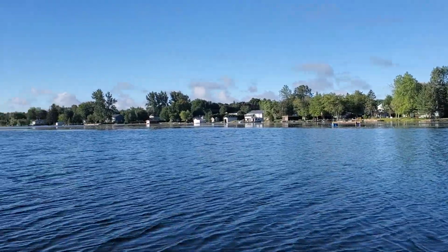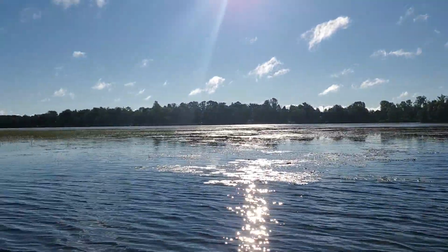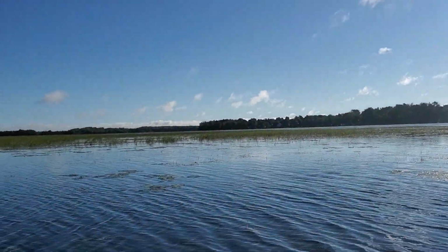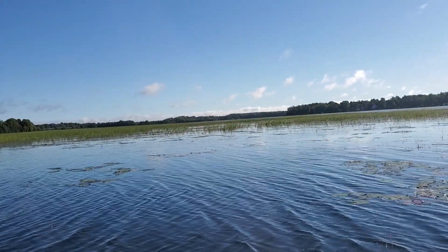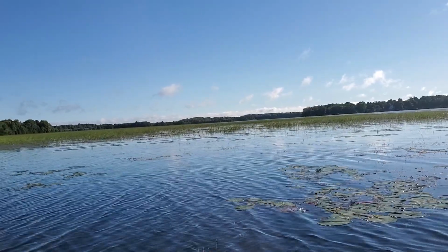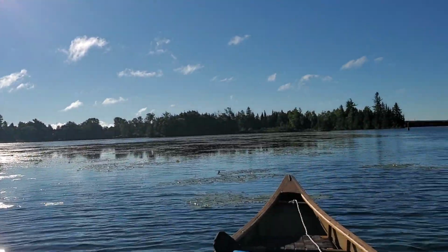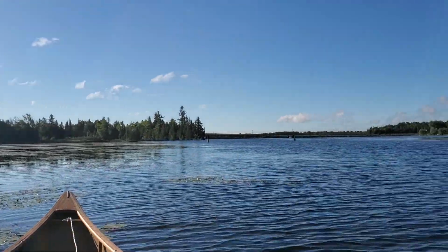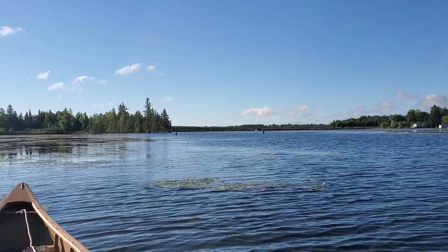Alright, so I've now reached the point where the canal opens up into this lake. This lake is called Mitchell Lake, and much like Canal Lake that I paddled through yesterday, this is a lake that was sort of artificially created when they built some dams in order to complete the Trent-Severn Waterway. And also much like Canal Lake, there's a road which crosses through the middle of it that has a bridge that I'll be passing underneath of.